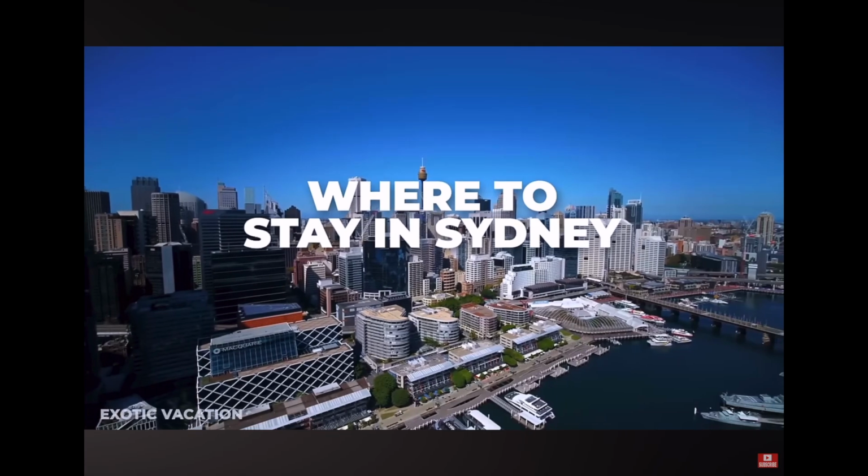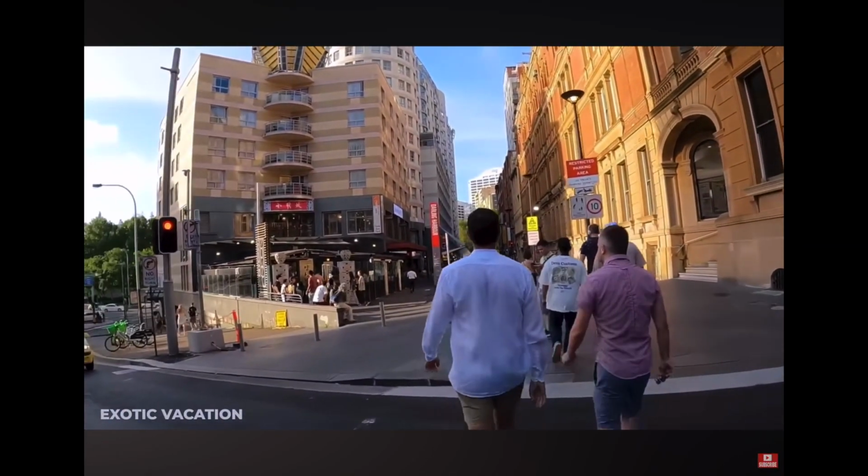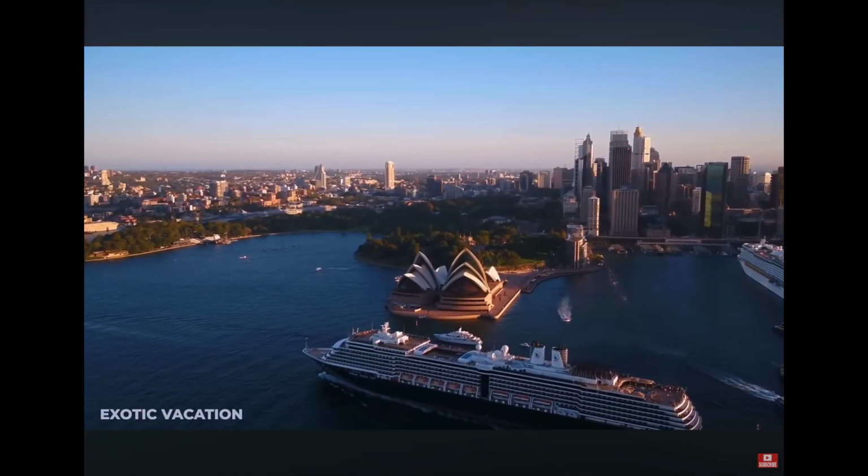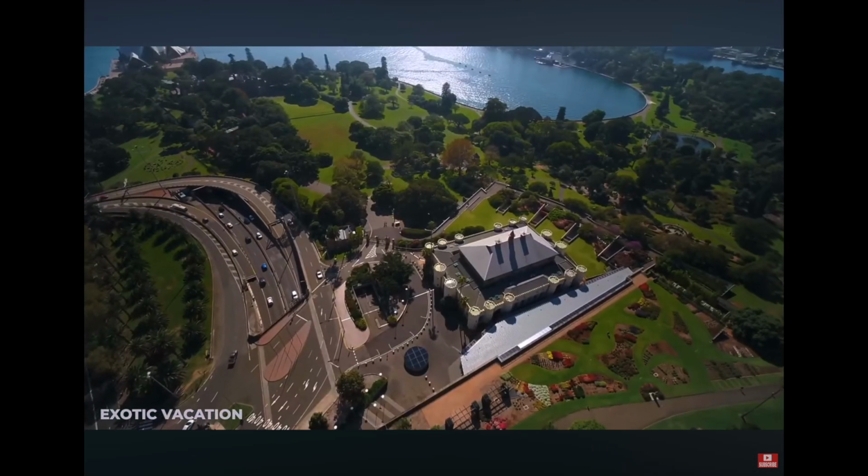Where to stay in Sydney? For the best tourist experience, consider staying in the Circular Quay area, which provides quick access to Sydney's top sites like the Opera House and the Royal Botanic Gardens.